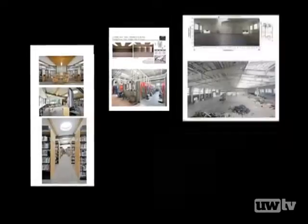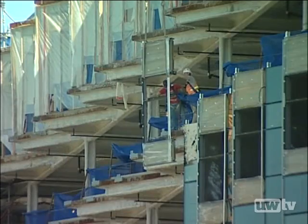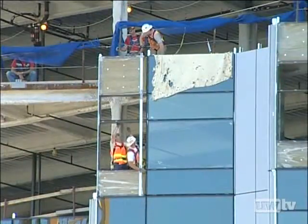We've worked on over 600 buildings since 1999 in the Pacific Northwest, and we're completing roughly 2 million square feet of construction every year. It's a really great and exciting time.